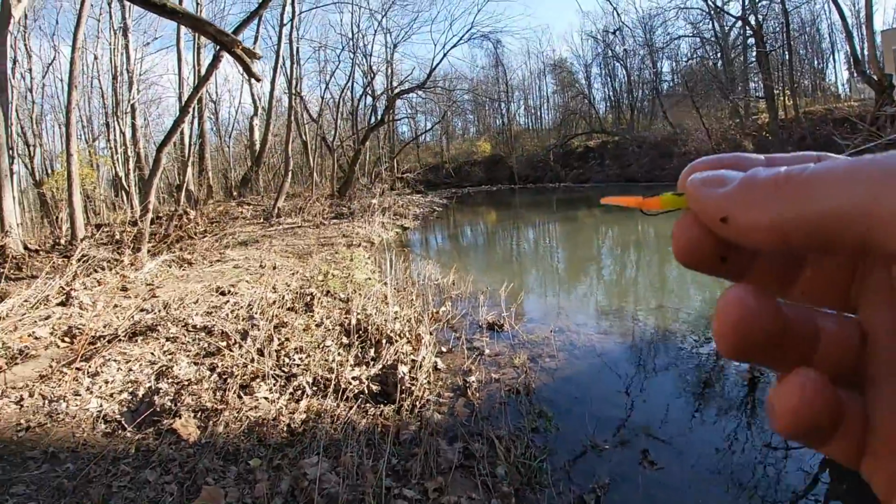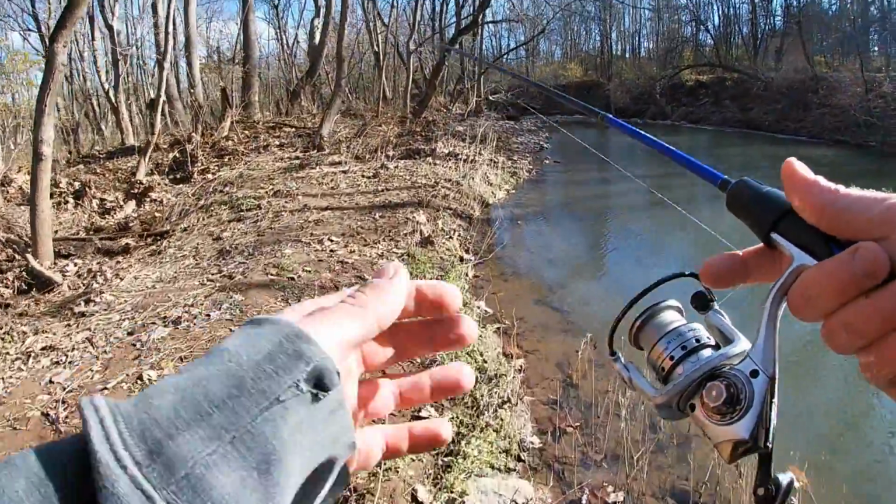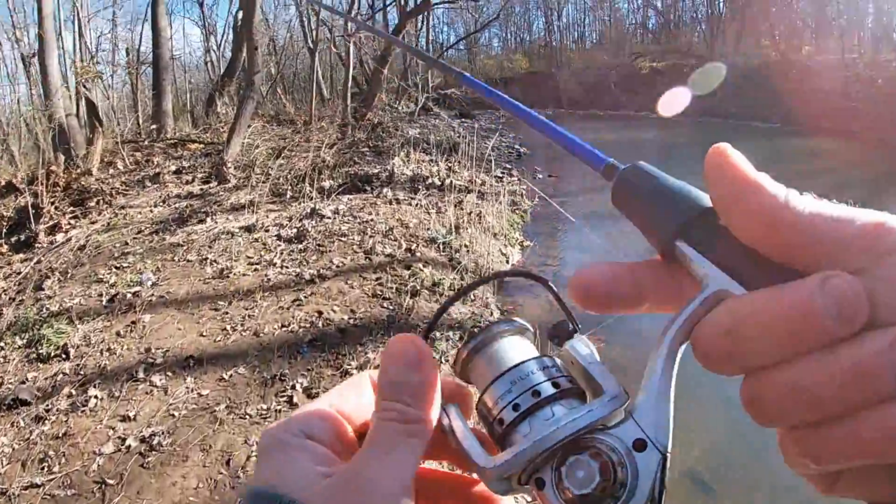Man, it's starting to get a little late in the day. How many more are we gonna be able to catch? Let's try on the other side of this log real quick. See how spread out they really are in this hole.